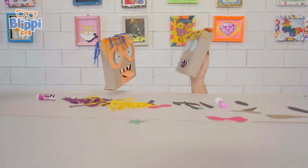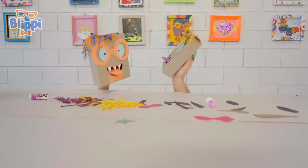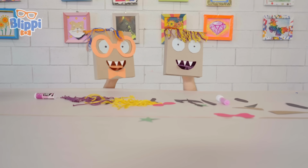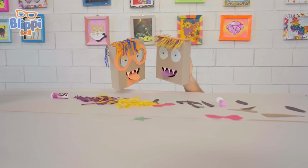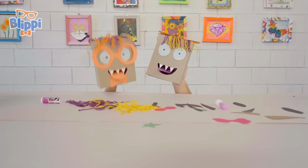Whoa! Hey, Blippi! Oh, I mean, Monster Blippi, you look fabulous! That's right! Ha ha ha ha! I'm a silly monster! Looking good, Meekah! Oh, thank you so much! Ooh, did you notice my purple and yellow hair? Of course I did! It does look fabulous!